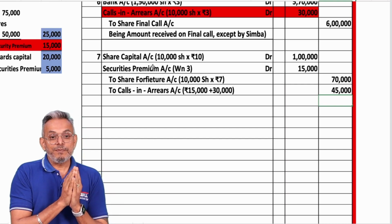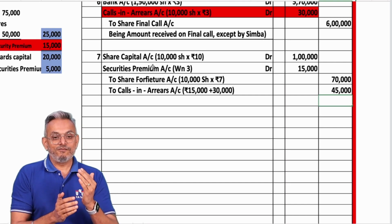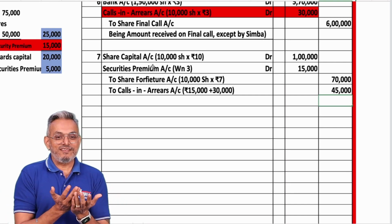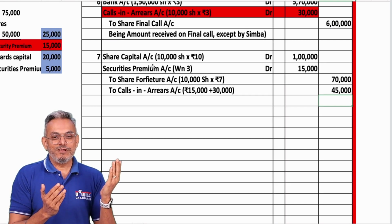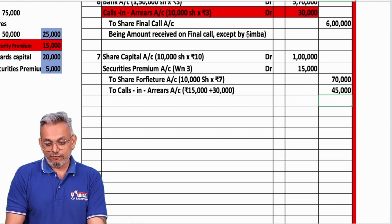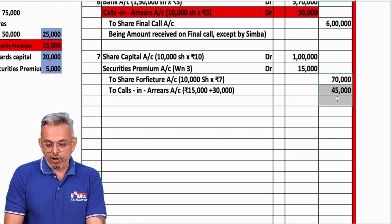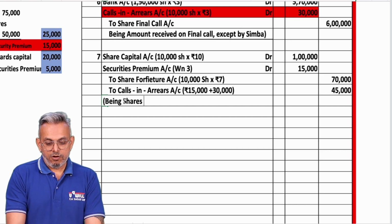That is rupees 7 per share, so 70,000. And calls in arrears we are now not going to receive because the shares are already cancelled. So the calls in arrears account will be 15,000 plus 30,000, that is 45,000. Always verify that your debit is equal to your credit. Let's write the narration for this: being shares of Simba forfeited.